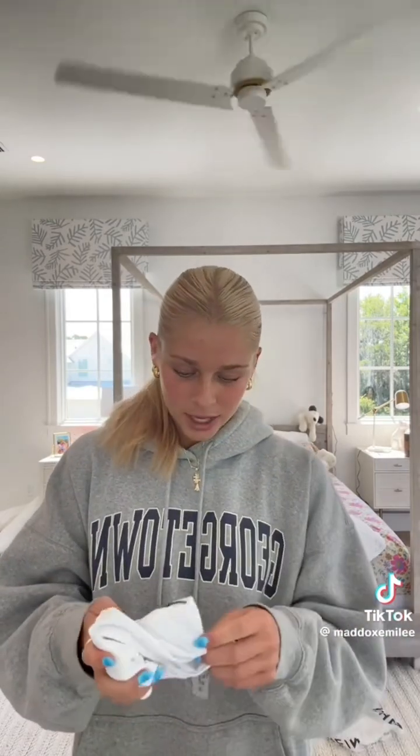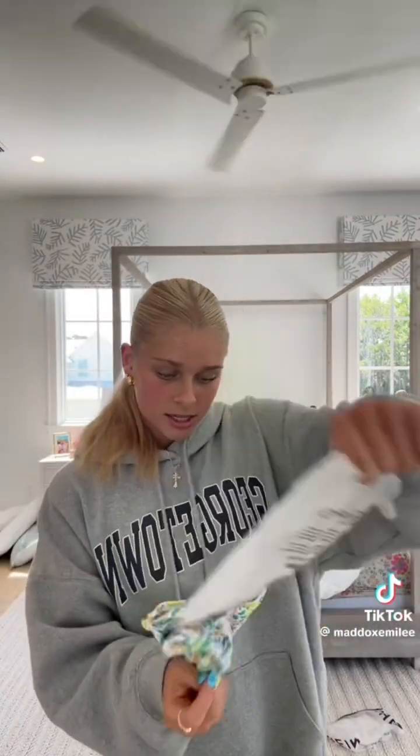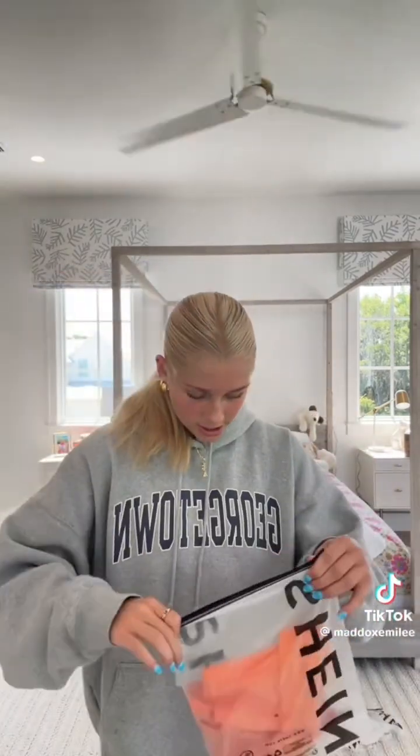Okay, and then I got the same bottoms as like the black ones, but in white. So hopefully these don't become see-through. Okay, these ones are better coverage. The next thing I got is just this bikini top. I feel like I could wear it with those white bottoms I just got. And then the last thing is this orange tube top.